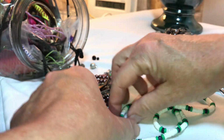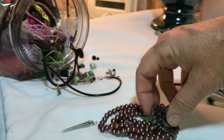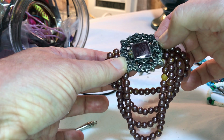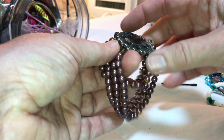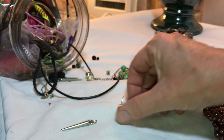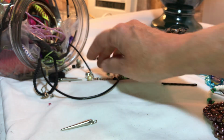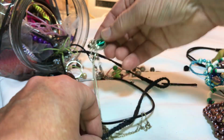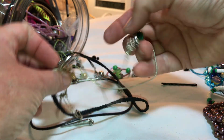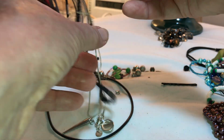And another little puka shell type barrel clasp. That's pretty. I like this part here. It's metal, but it's not stone or anything. But anyway, something at least somewhat interesting. Oh, I see. These are earrings. Fortune cookie earrings. They're kind of cool. This is pretty. This looks like it's a real stone. What is this called? The green. I'm drawing a blank on that stone.